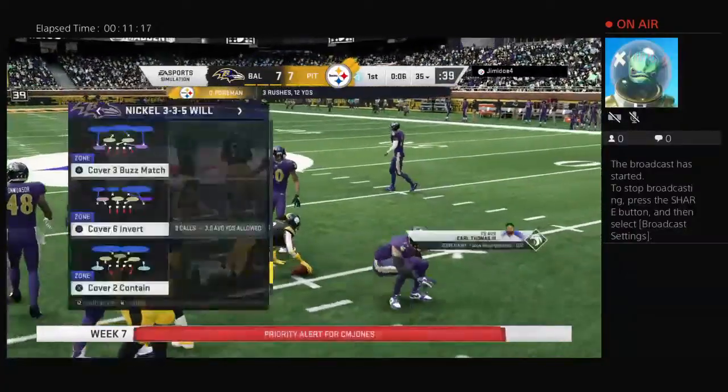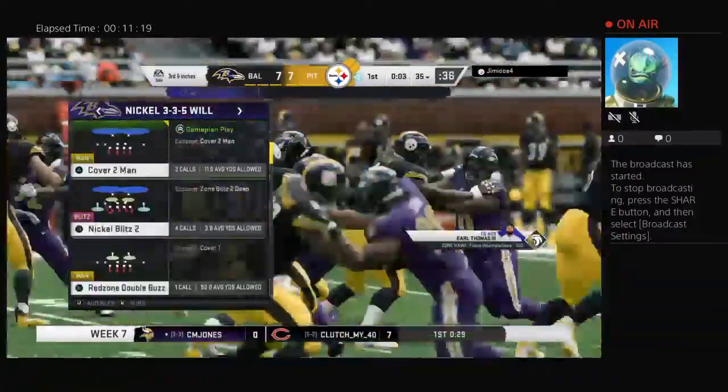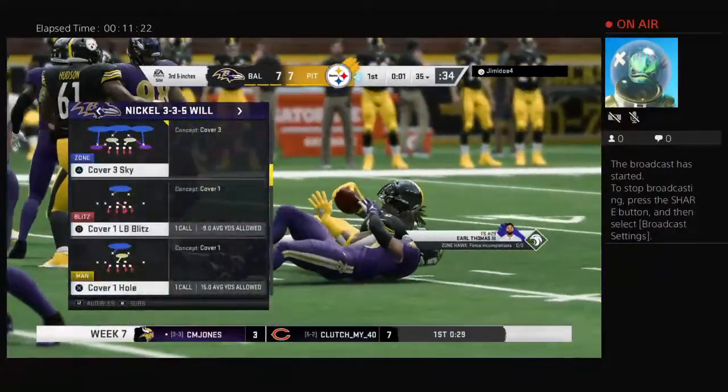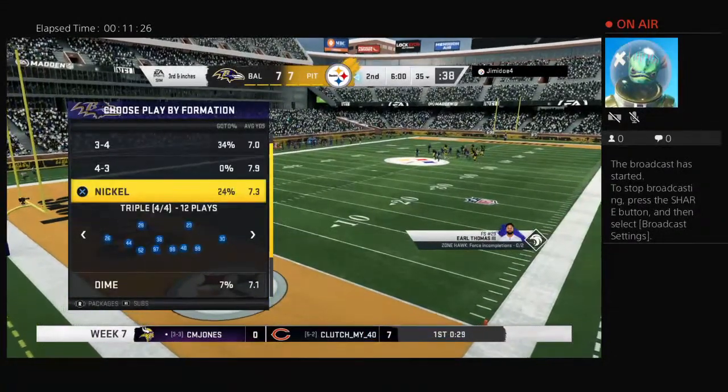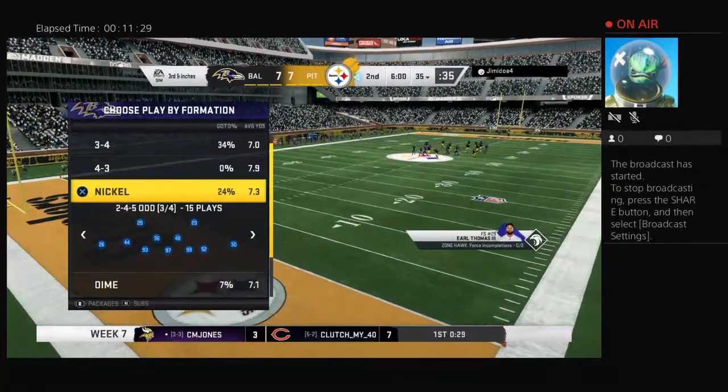Able to shake free for about 7 up to the 35. He was brought down by Earl Thomas. 7-7, our score after 1. With the score tied 7-7.